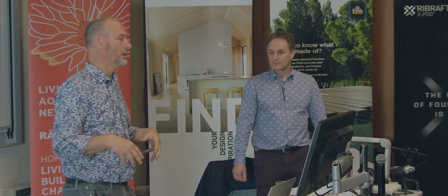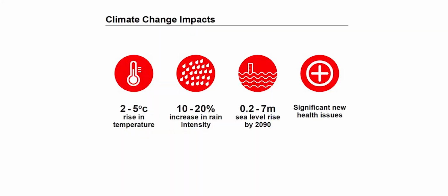We're talking about health of our families and how we build, but at the same time, the impacts of this go really wide and big. And then we just start thinking about the food system and deforestation for growing palm oil.